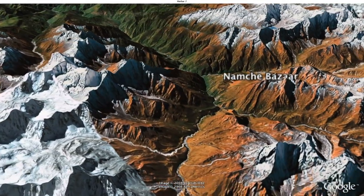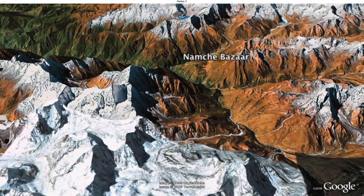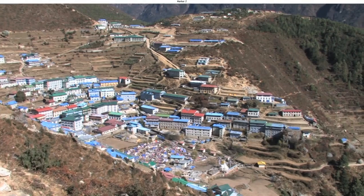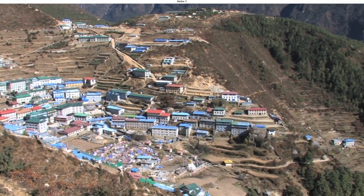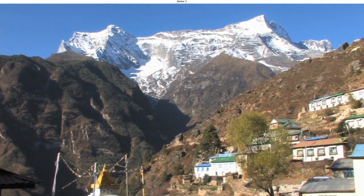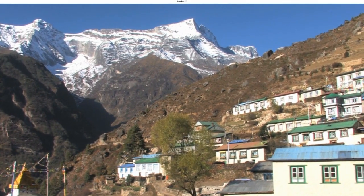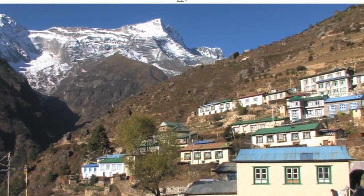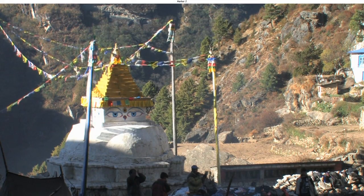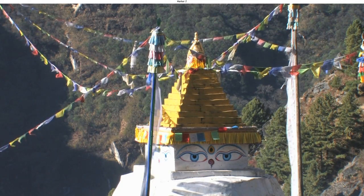Namche Bazaar is the most important town in the Khumbu region, the land of the Sherpa people. This town is located at 3,440 metres above sea level. After the difficulty of the last day, you will feel the rest day at Namche is well deserved, but the idea behind the rest or acclimatisation day is to climb high during the day and then sleep lower. This will help your body adjust to the altitude more easily.